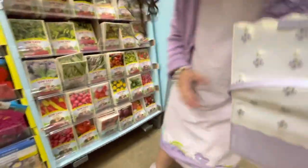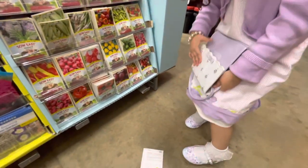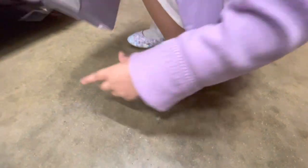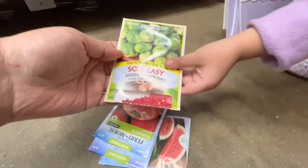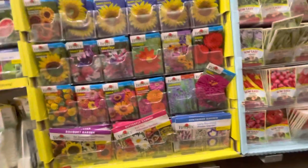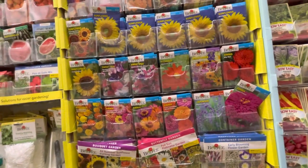Okay, what is this? Brussels sprouts? Let me see, what is it? Is it Brussels sprouts? Oh, by the way, Sophia, her shoes are hydrangea shoes. The flower hydrangea. What did you choose? Let's see. What is this? Brussels sprouts. Oh, yeah, that's what that was. Okay, choose some flowers over here. Which ones do you like?